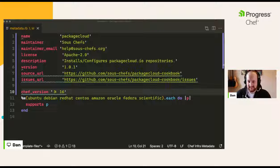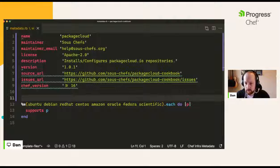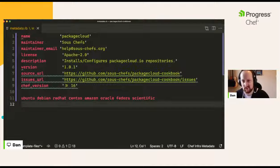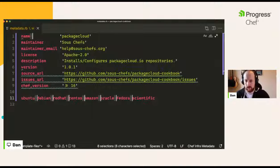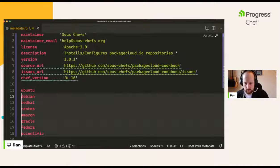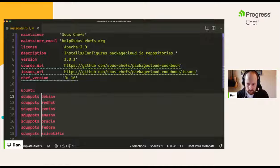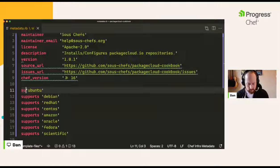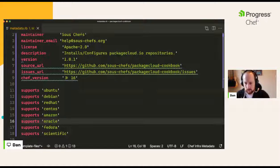What a nightmare. Right, let's try and do this again. Chef version 16, lovely. Get that. And I prefer spelling this out manually. So let's try that. No, not that. Easy to read. So, there we go, lovely. All of these.